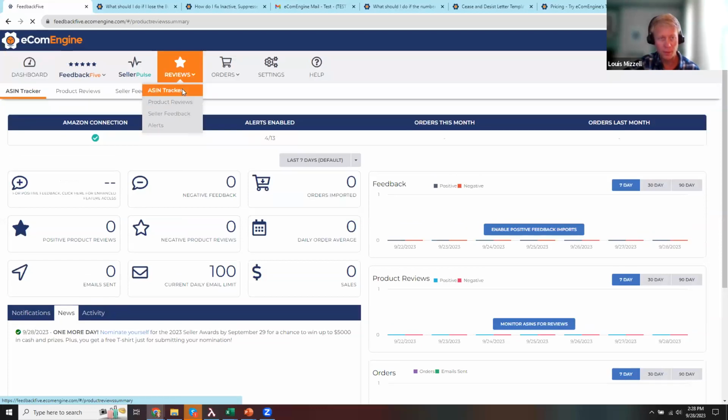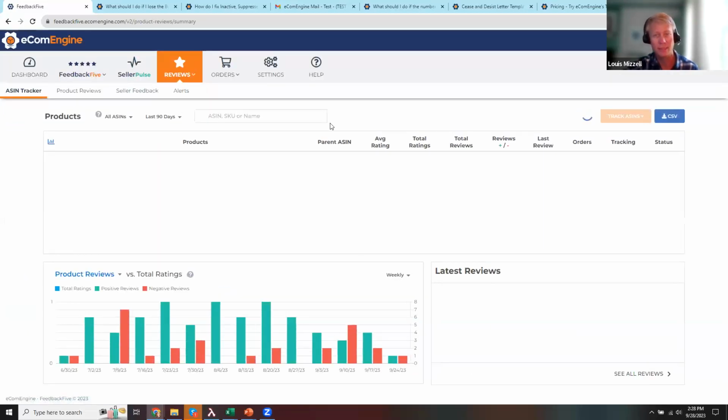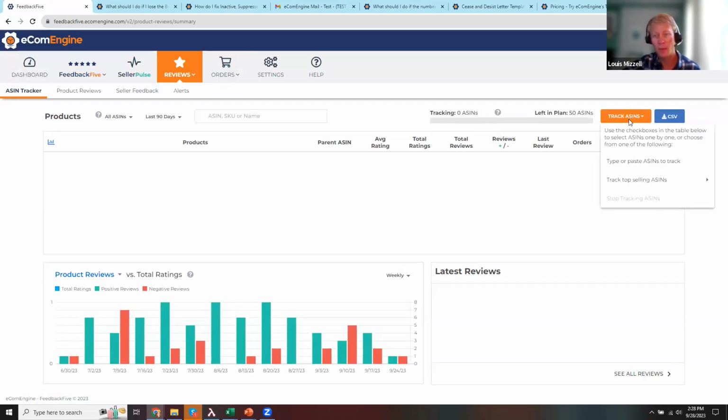To go back to that use case where we wanted to start tracking ASINs, just click here on the reviews tab, and then start tracking your ASINs there. And if you connected to Amazon, all your products would start showing up here, and we would automatically start tracking your top selling ASINs anyway. So it's super easy. If you sign up for standalone SellerPulse but want to start adding either Feedback 5 or product reviews, it's super easy to make those changes in the accounts page and start leveraging all the great features that Ecom Engine offers.